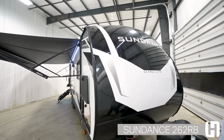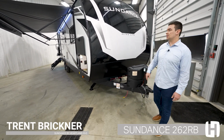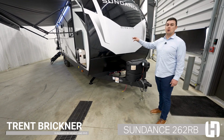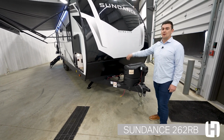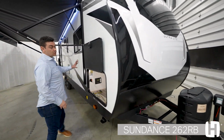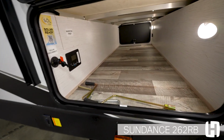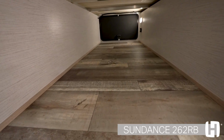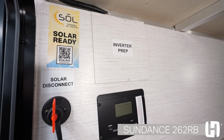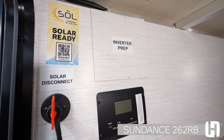Hey guys, I'm outside of our 262RB in the Sundance lineup. A couple of things that I wanted to show on our 2023s are new exterior graphics on our fully automotive painted front cap. Going to the side of the coach, we have massive pass-through storage, fully finished. You have motion detector lights. Also on all of our 2023 Sundances, we're gonna have solar prepped, which is a 30 amp charge controller, which you can upgrade to Sol 190 and Sol 380 with a 2000 watt inverter.